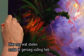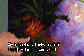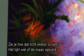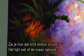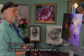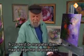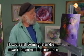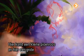Maybe a couple more up in here, just to make sure I have enough filler. Look at that light shining through. Looks like the moon is just coming up back in there. That's kind of cool. Now, let's block our flowers in. I was going to put some daisies in, but let's go for our peonies. We have a baby peony up here, and we have another large one here.